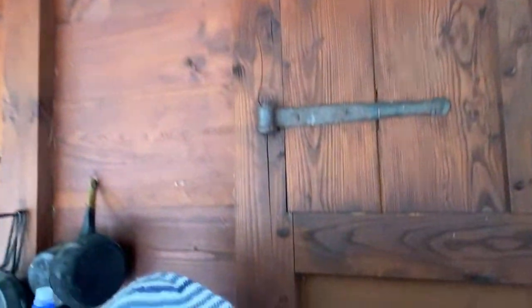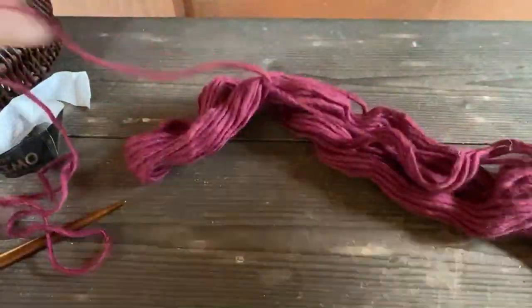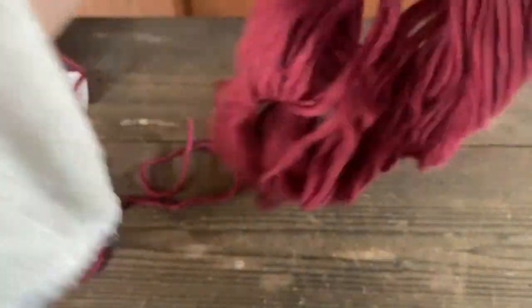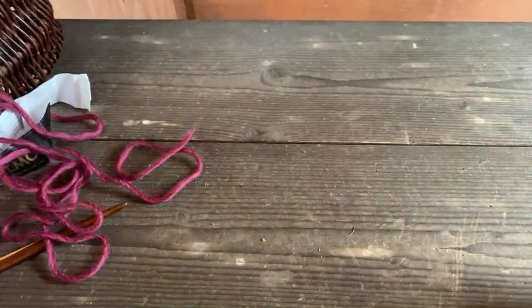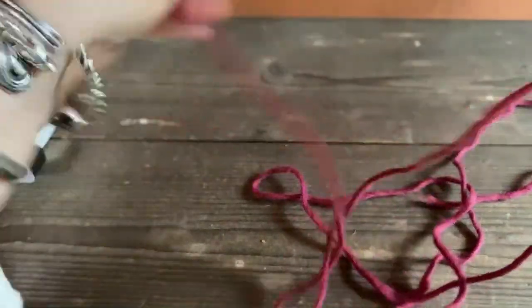Okay, back to needle binding. I have to say hi when you're here. Okay, so we'll get a bit of this wool off. And there we go. Okay, put that away for now. Let's see. Okay, a little out of breath, but that's because, of course, I wait to do everything last minute.